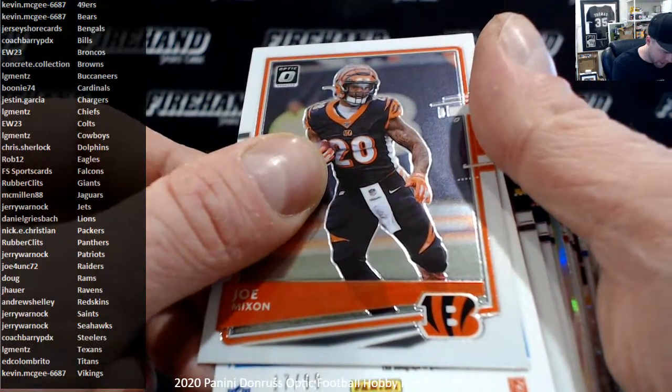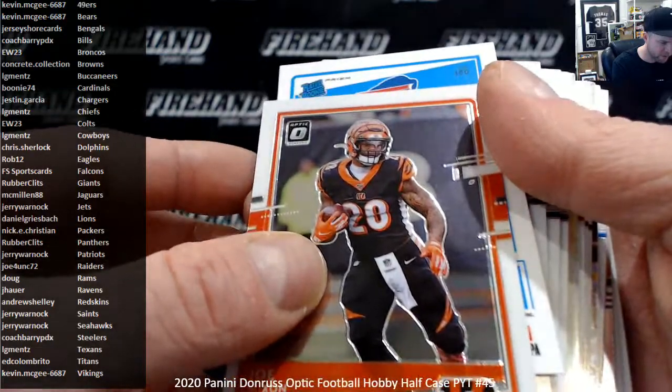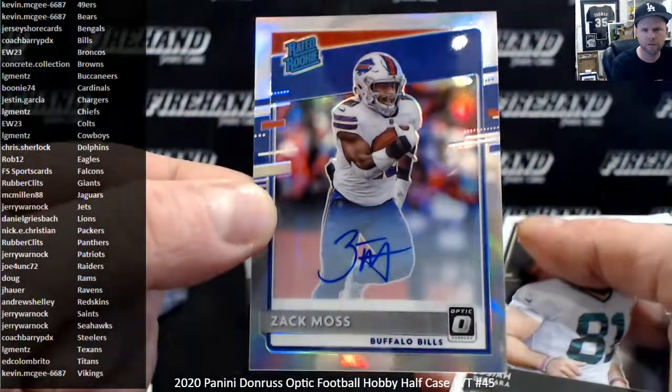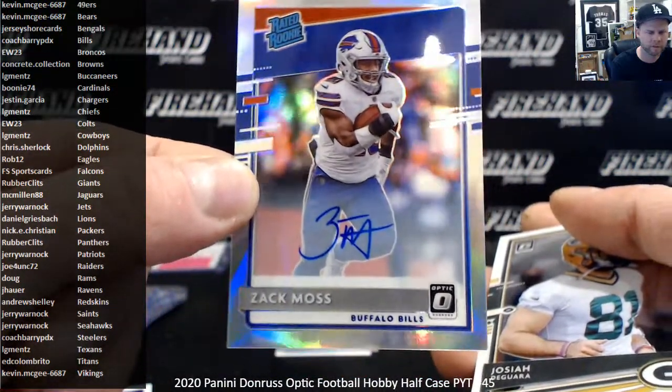Whoa. Number 99. Could be an auto, could be a red card. Zach Moss of the Bills. It is an autograph. Hollow. Going to Coach Barry.